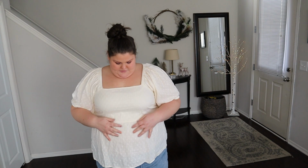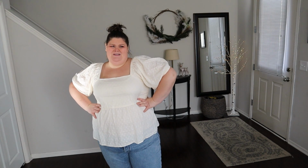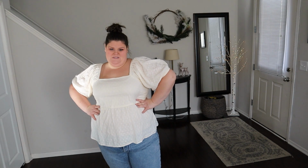It's got all over clip dot embroidery, and it is semi-sheer, so I'm wearing just a nude cami underneath it. I think this one's really easy and super cute, and it can totally take you into spring and summer, so it's a great piece to have in your wardrobe.